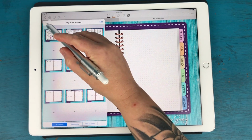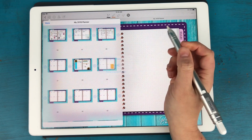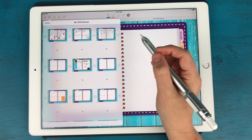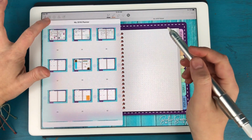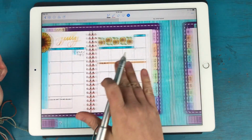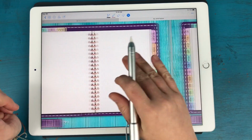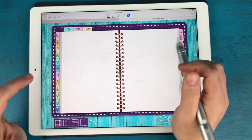Right here, hit plus. Then right after my July monthly spread, paste copied page. And I think I want to do one more because I'm going to do my gratitude log as well. All right, so we'll hit done. Now I want to go back to July. And now when I swipe over, I've got my 2 blank spreads. So first is going to be my habit tracker for the month of July.